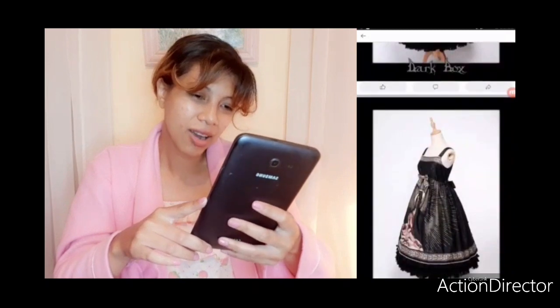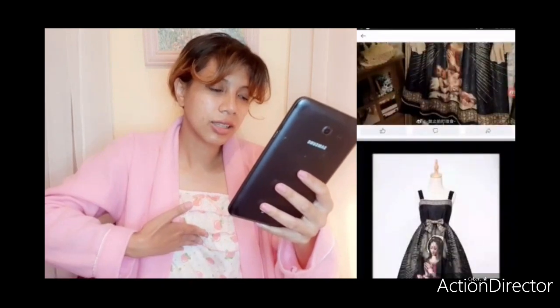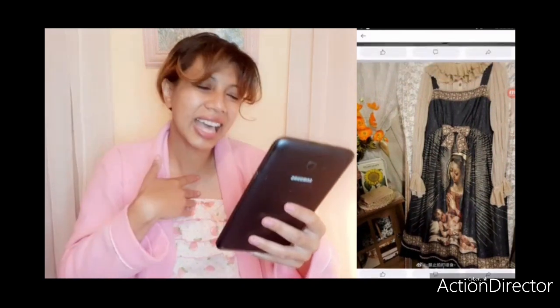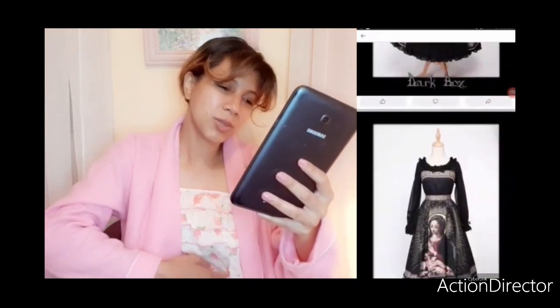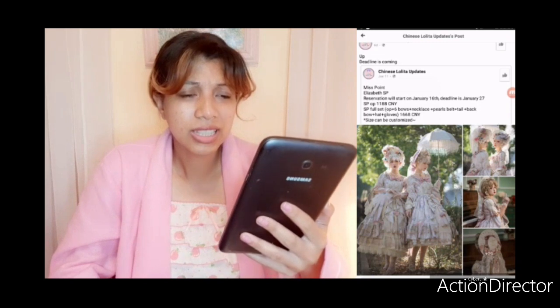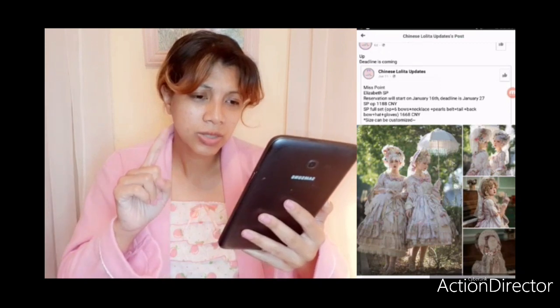And they say there are two cuts, a baby doll cut with a very high waist and a normal waist cut. But actually, when I look at the normal waist one, I still think it's quite high. Maybe it's because of the belt they put here. And their series is called the Dear Elizabeth SB, which is certainly a special edition of a previous release.